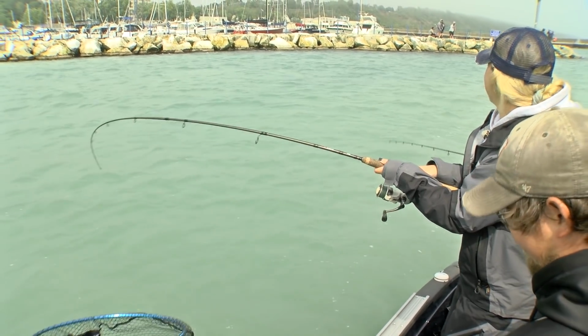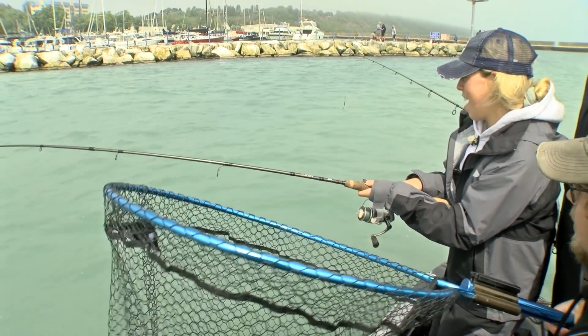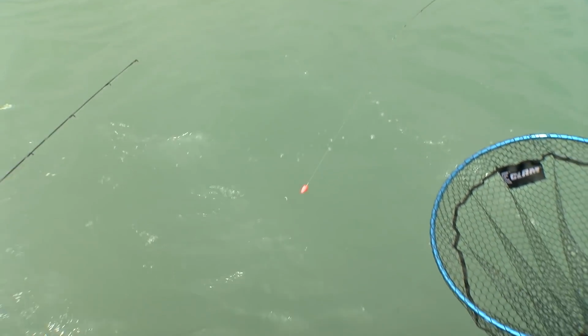Everybody's hollering for you. A lot of guys shore fish here too, which is nice. You know? There's a lot of opportunity to walk around. He's fighting. Yeah. He's fighting. All right, should I move out of the way here? Yeah. Good, John. I'll give you guys some space.